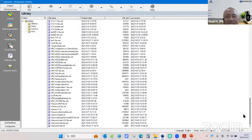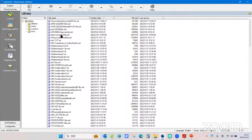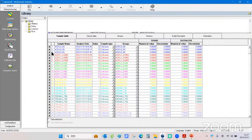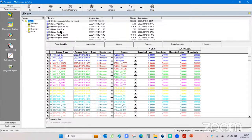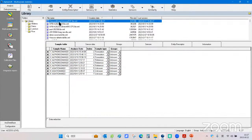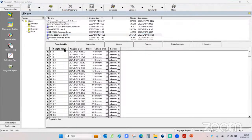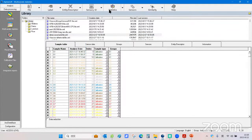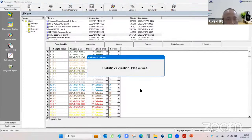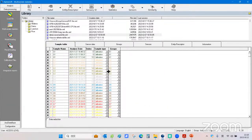So for this, it's like this one. For example, I click one, and label it, and then we can run PCA, right? Yes, we can run PCA. So you may wonder where the PCA is coming from.